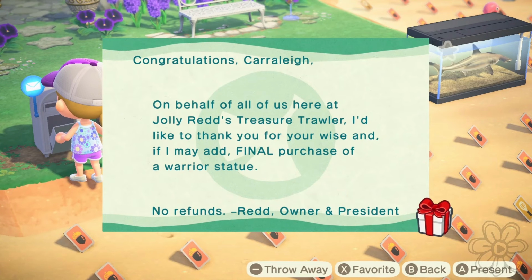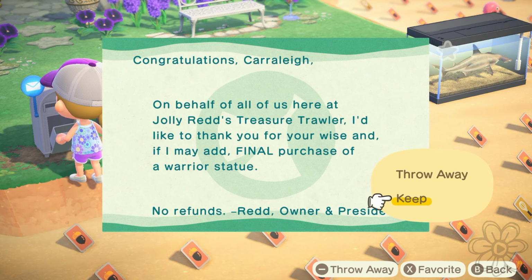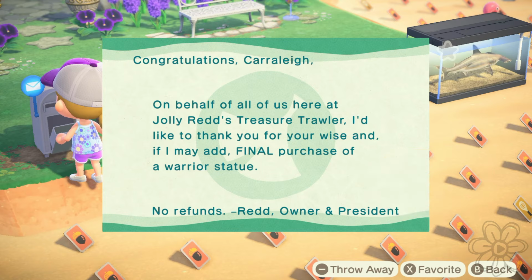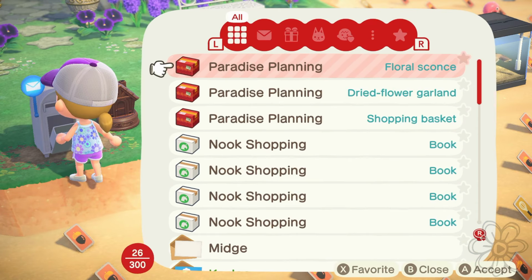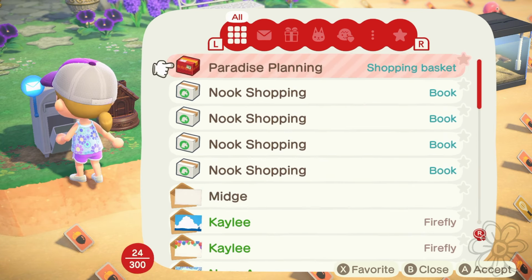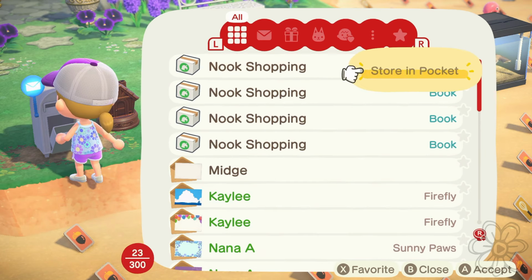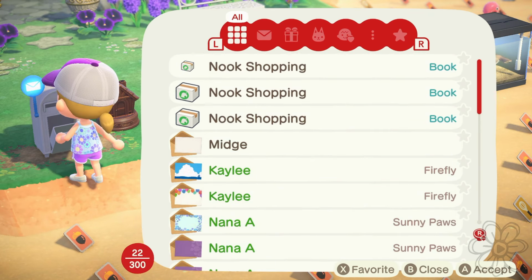We have, is it a painting? Oh, warrior statue, okay, yeah. I ran over when I was messing around the other day and Red had a genuine warrior statue. So we grabbed that. I also went to Paradise Planning and ordered a few wall decoration items and a shopping basket. That is for, we're gonna go ahead and grab these books out of here too.